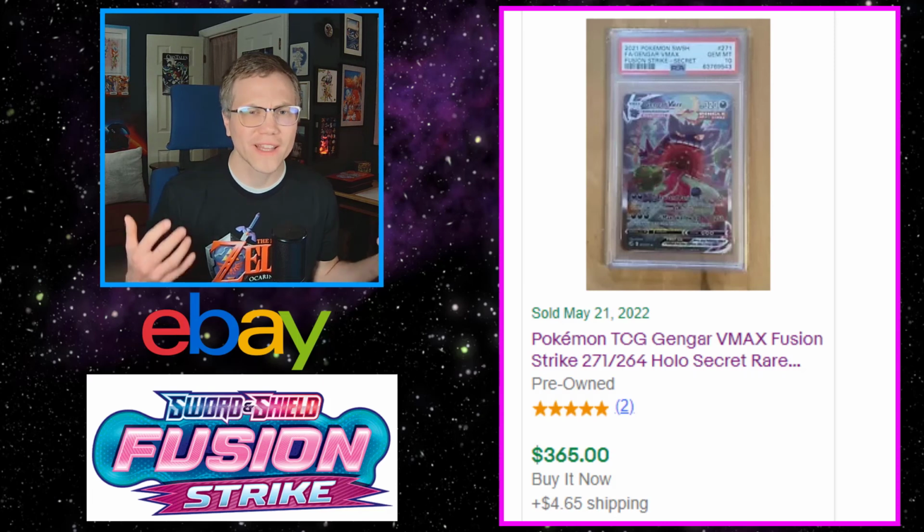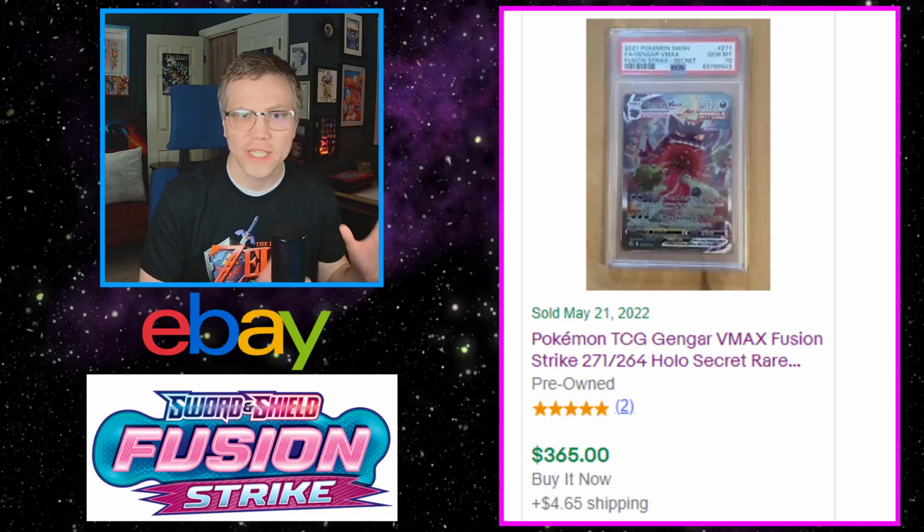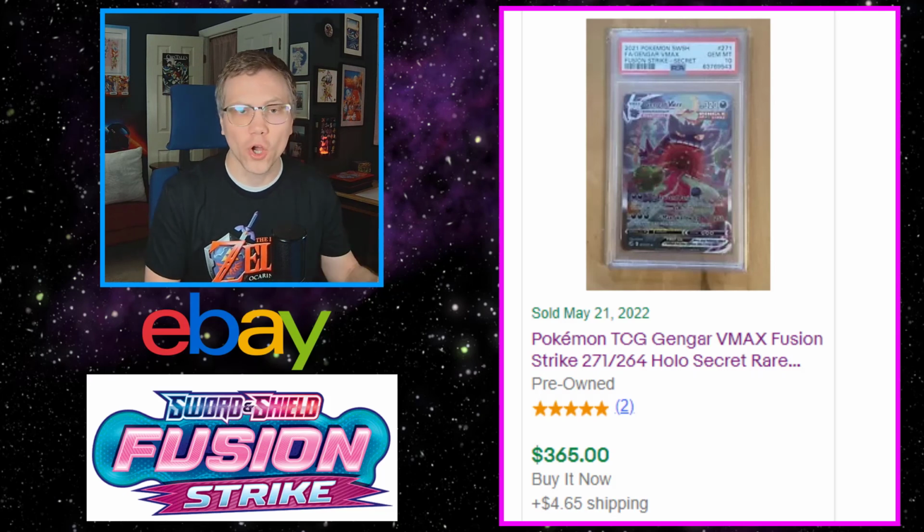I believe this is like the first of these sort of very flashy style alternate art Gengar cards, so maybe that could give it some longer term potential as well. But overall, just another really great card in an already loaded set. And that does it for our top Fusion Strike eBay sales of the week.